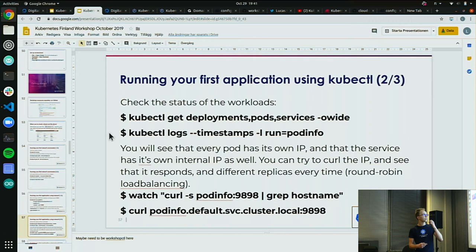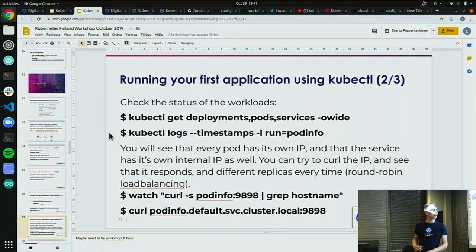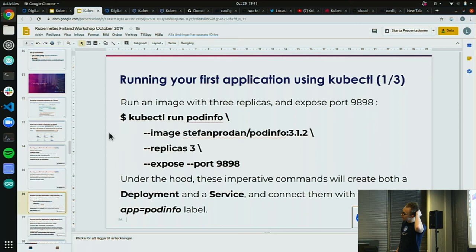Has everybody written this? I understand if it's some kind of typing, so it can take a while. Or are you done? Can I proceed? Okay, yeah, sure. But if you have done this, do kubectl get deployment, or kubectl get services, or kubectl get all, whatever, and you will see that your workload is running. Pod info should be running there, and there you can examine them more.